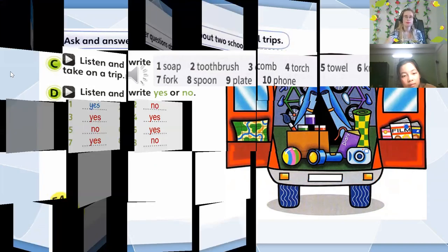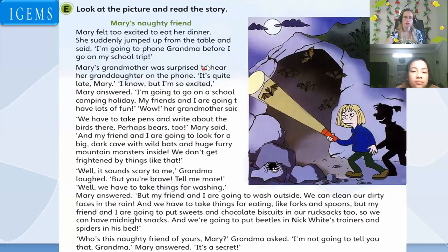All right, let me start. So read the story. And look at the picture. Ooh, this looks like an interesting story. So let's look at the picture first. What do you see in this picture?